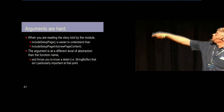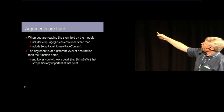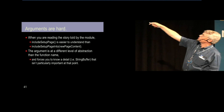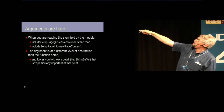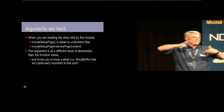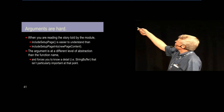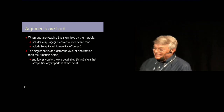Instead, do this, not that. The argument is at a different level of abstraction. What is this argument? It's a string buffer. What's the string buffer doing, getting passed into something at as high level as that? It's a shift in abstraction layer. It forces you to know a detail that isn't really very important at this point. So get it out of there.